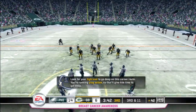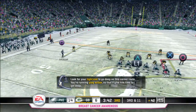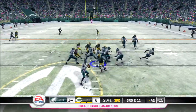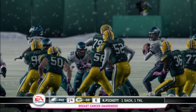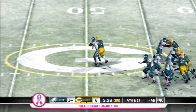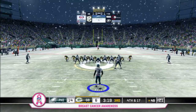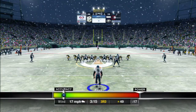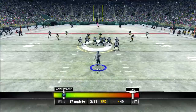Look for your tight end to go deep on this corner route. You're running play action, so that'll give him time to get deep. Running out of time. Well, that was a big one, too, as it brings up a 4th down. This is one of those defensive coordinators who's known for his exotic blitz packages. He can blitz anytime, any down, any point in the game. If you're a quarterback, you usually don't sleep too well before you play against this guy.